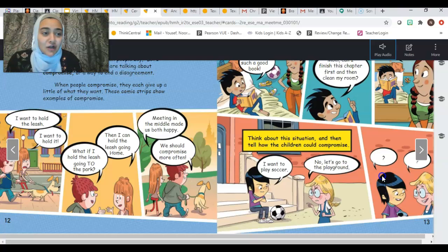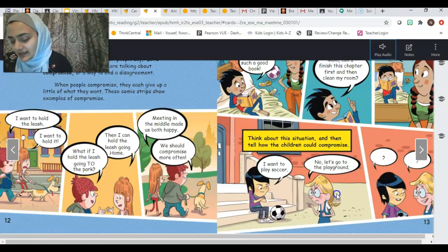So how could they compromise or meet in the middle here? The girl with the black hair wants to play soccer, and the girl with the blonde hair wants to go play on the playground. What do you guys think they can do to compromise? I want you to think about that for a minute. What can they do to compromise?